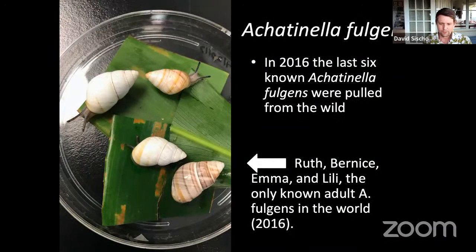As one example, I'm going to tell you about a species that our team has worked really, really hard to save. This is Achatinella fulgens. It's a beautiful tree snail once common in the mountains surrounding Honolulu. And it was used extensively in lei. It was a lower elevation species. If you've ever seen a beautiful Kāhuli lei, the chances are it has Achatinella fulgens shells in it.